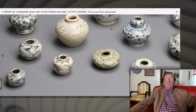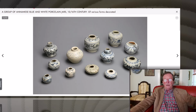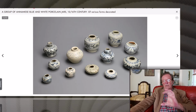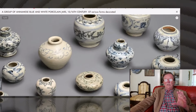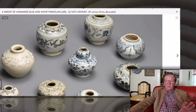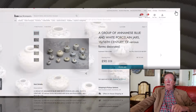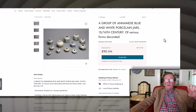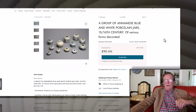But this is what they've got. They've got a whole bunch, like in this case, these are all Vietnamese, blue and white, Ming Dynasty wares. These are all those wonderful little oil jars and jarlets, but some of them are very nice examples. Some of them are really, really sweet examples. And there's a whole bunch of them here. These all look period. These are the kind of things I'm talking about. Here is a group of them. Total, there are 12 in the lot with a 150 to 200 pound estimate with a 90 pound opening bid.